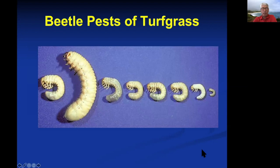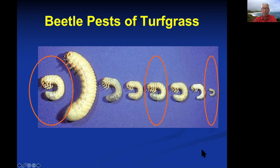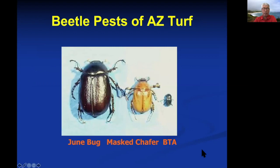The grubs, they're all the C-shaped grubs that result from these beetles. And they're all various sizes depending on which instars you're looking at. And they are the mast chafers in the middle, and the small BTA larvae could be early stage instars of some of these other larger beetles. So we don't really have an idea of exactly which pests we have, but we did find that the adults, the mast chafers, were the ones that we were catching the most. And here are the differences in appearance of the adults.